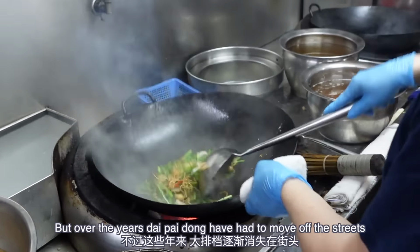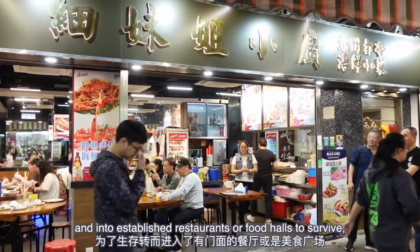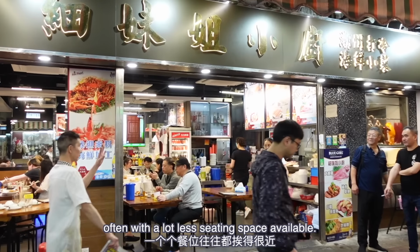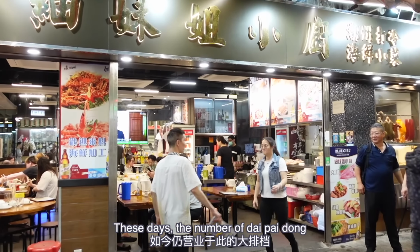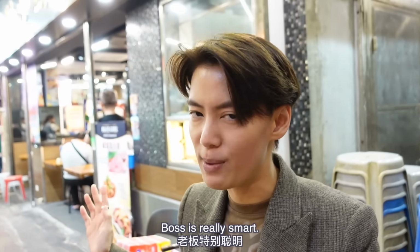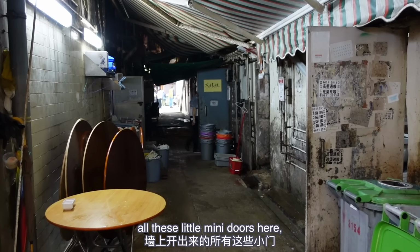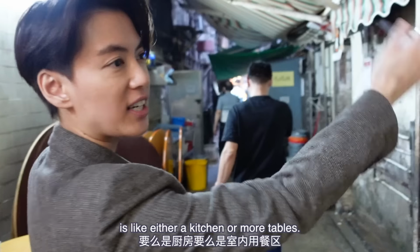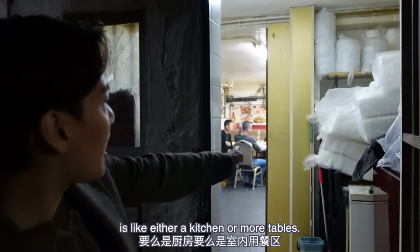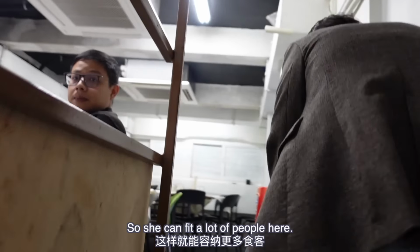But over the years, Dai Pai Dong have had to move off the streets and into established restaurants or food halls to survive, often with a lot less seating space available. These days, the number of Dai Pai Dongs still operating in the city are few and far between. The boss was really smart. She instead turned to this alleyway over here. All these little mini doors here are either a kitchen or more tables. All of this is still her restaurant, and there are even 2 levels, so she can fit a lot of people here.